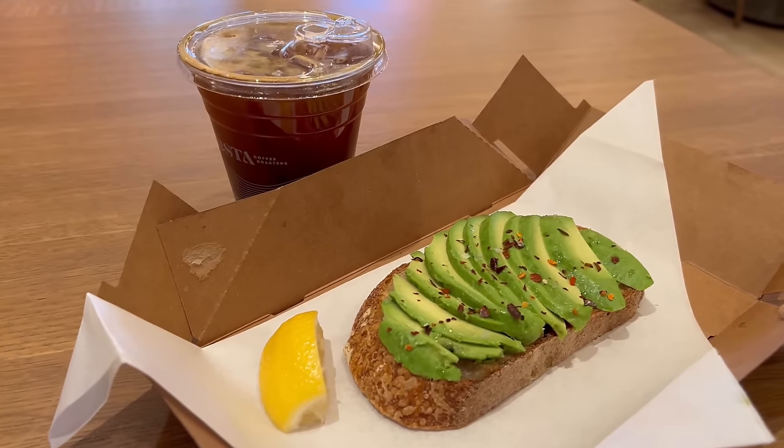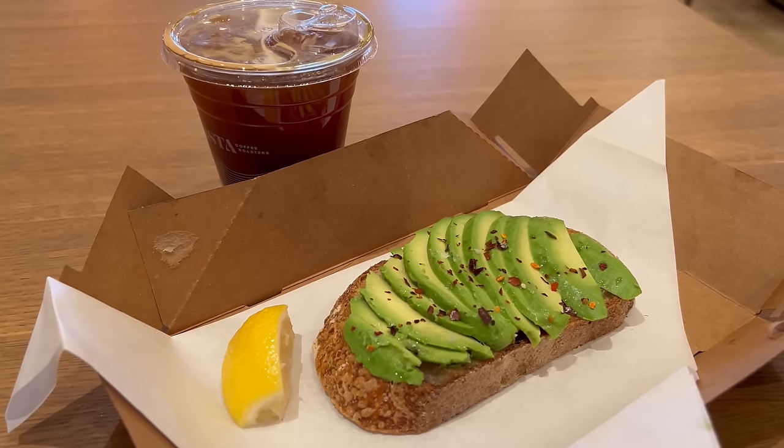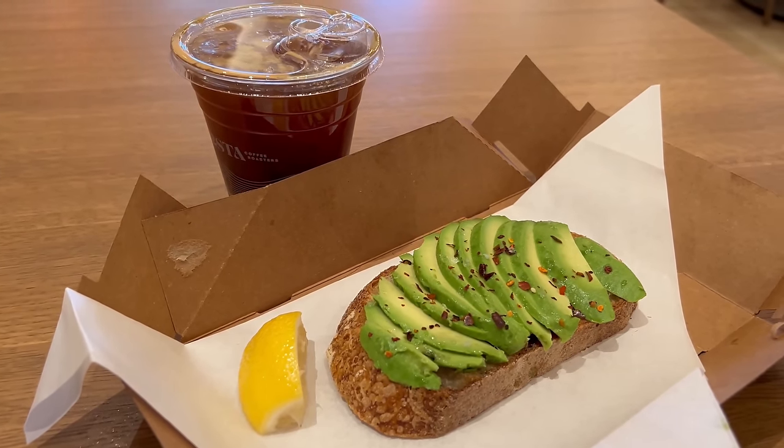All right, now that was a pretty light way to start off the day. I'm gonna go ahead and finish up this avocado toast, and then I think I want a little bit more before I head into work. I'm in the mood for a sandwich. We're gonna try Pauly's sandwiches next.